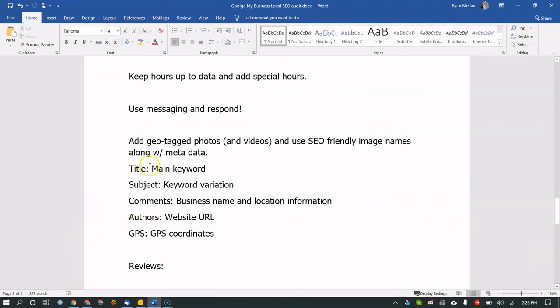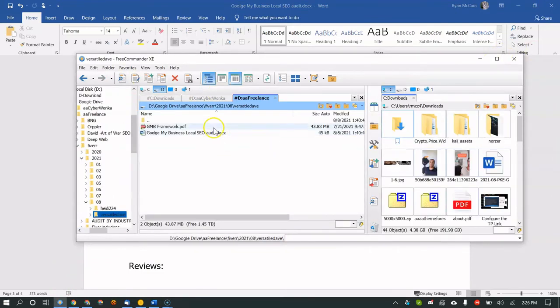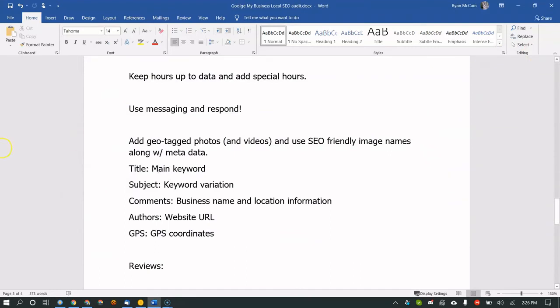When you're uploading photos, in the metadata, actually, I don't want to bring up my file system, but if you right click on a photo, it's going to bring up the metadata. In the title, I like to use the main keywords. In the subjects, I use a variation of the keywords of what the picture is. In the comments, I put my business name and location information. In the authors field, right? I can't remember the name of it, but every image has metadata associated with it that you can edit.